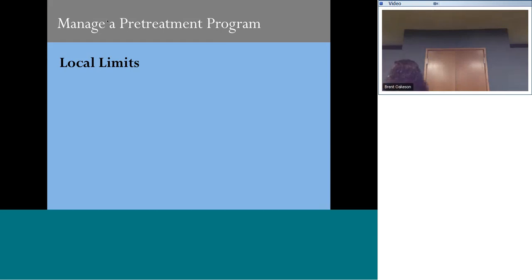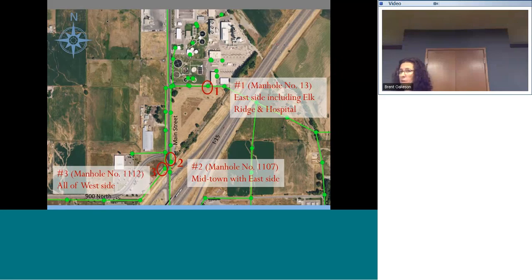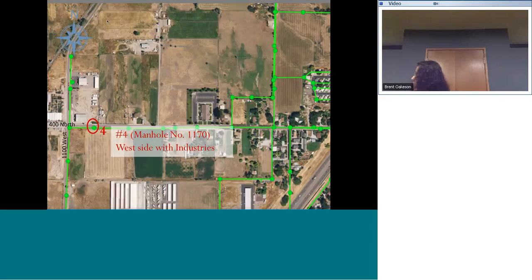This is the Payson City service area. We sample right before the plant where our east side comes in. Number 2 is where the east side, middle of town, goes in, and then we have our west side with all the industries and all the domestic waste from the west side of town. And then my 4th location has mostly the industries in it.